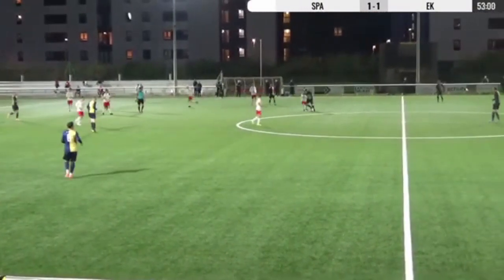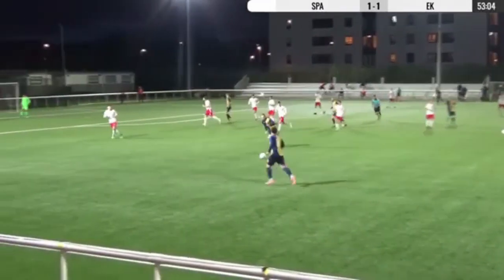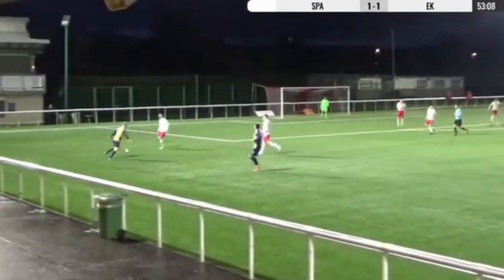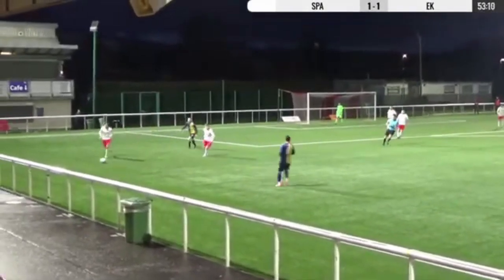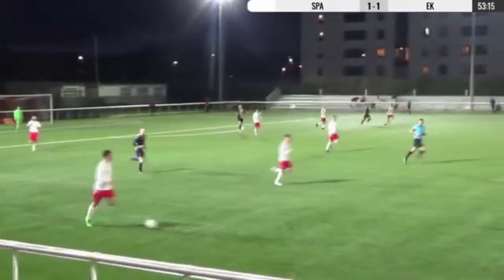Well, there might be a man down to start the second half, but East Kilbride certainly don't look any worse for it as they are continuing to drive forward here. It's Brady on this left-hand side. Plays that one to Erskine, who tries to take on his man, but that's good play there by Watson. He blocks that one off as Erskine tried to put it between his legs.